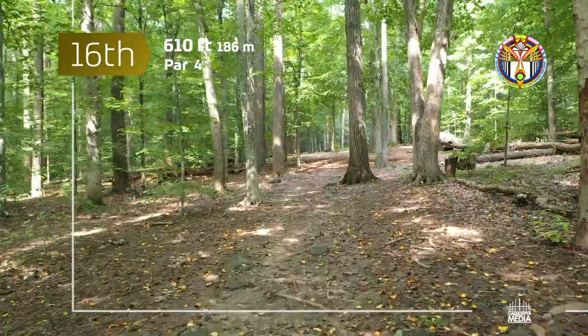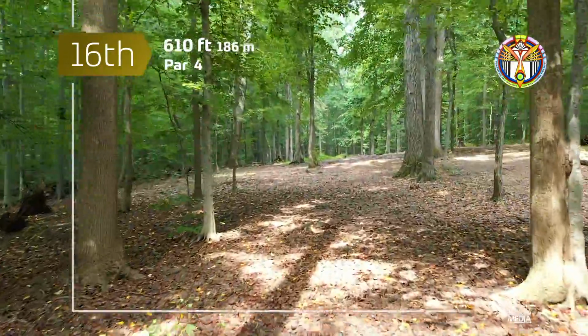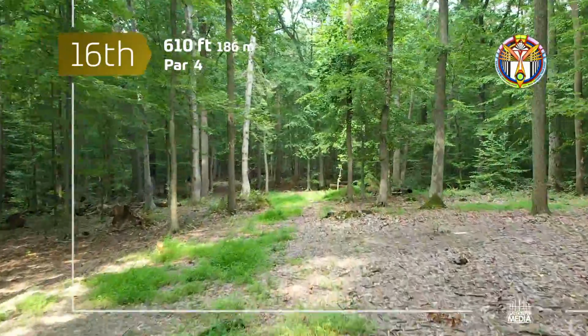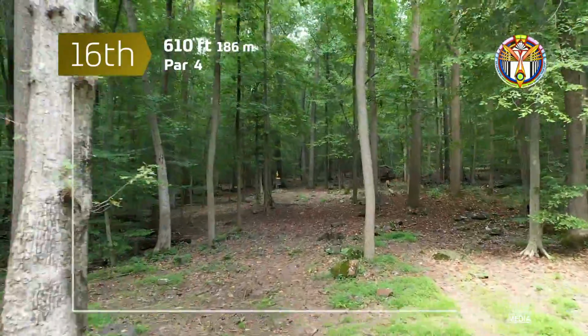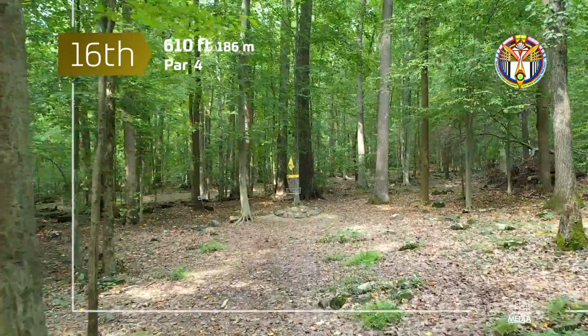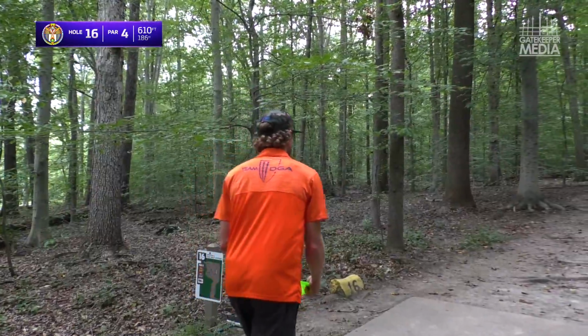We're going to move into hole 16. 3 holes to go for this card. Par 4, 610 feet. I would say one of the easier holes going into this final stretch here. You're going to throw something that's going to crest over this hill, kind of land where the green spot is, and you have a pretty easy putter shot from there. Some rocks that you don't want to really anticipate a skip because the rocks can stop you dead.